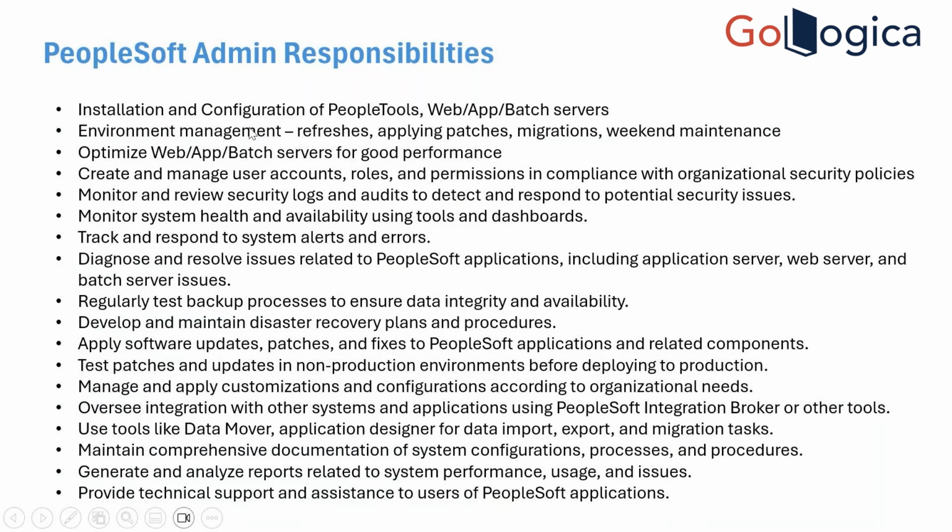Second is environment management. Say you have a non-prod refresh. You might not refresh the database, but you have to carry out some activities pre-refresh and post-refresh. Pre-refresh, you have to take some data backup, which you want to retain. Then when the refresh is done, you would reapply that data, like you will remigrate that data to the non-prod database to restore it as it was earlier. So those kinds of activities you would take part in.